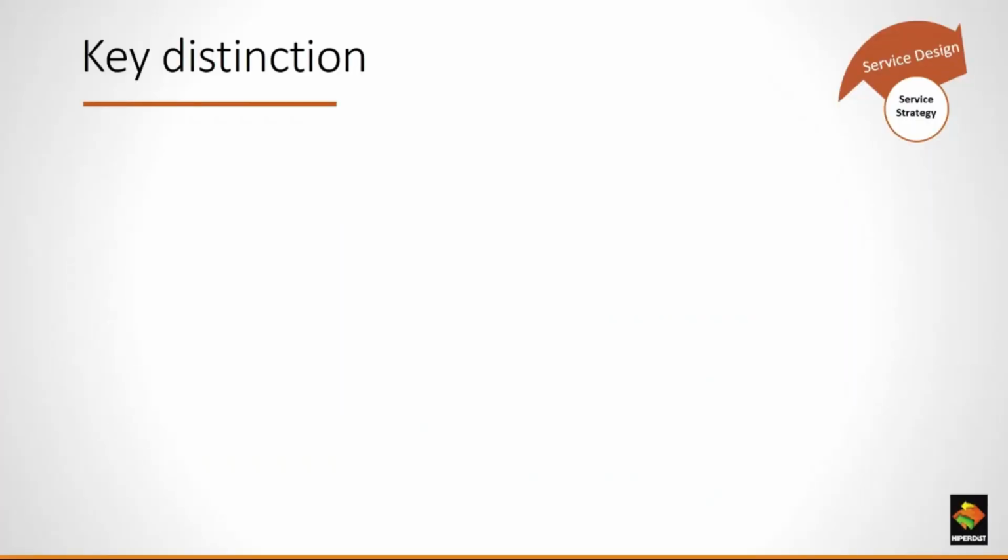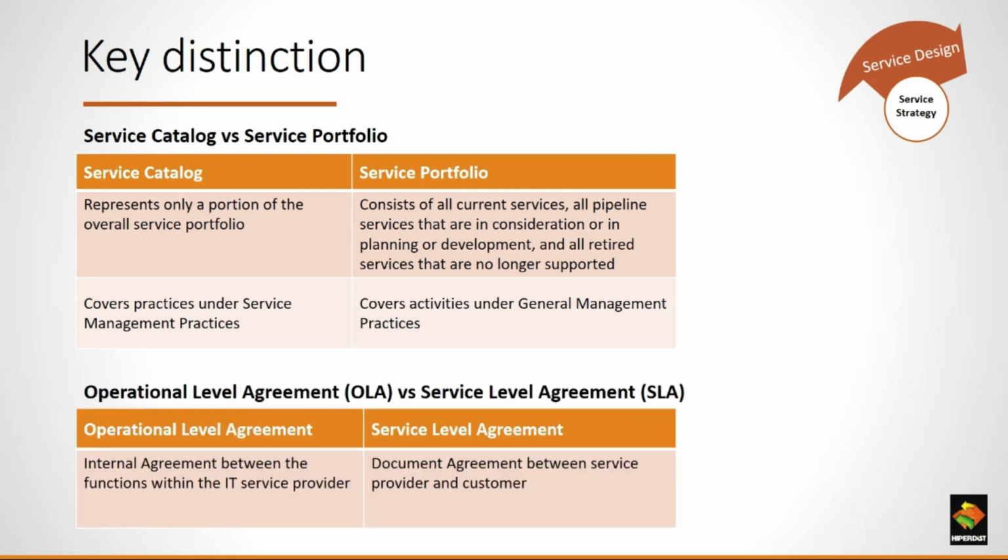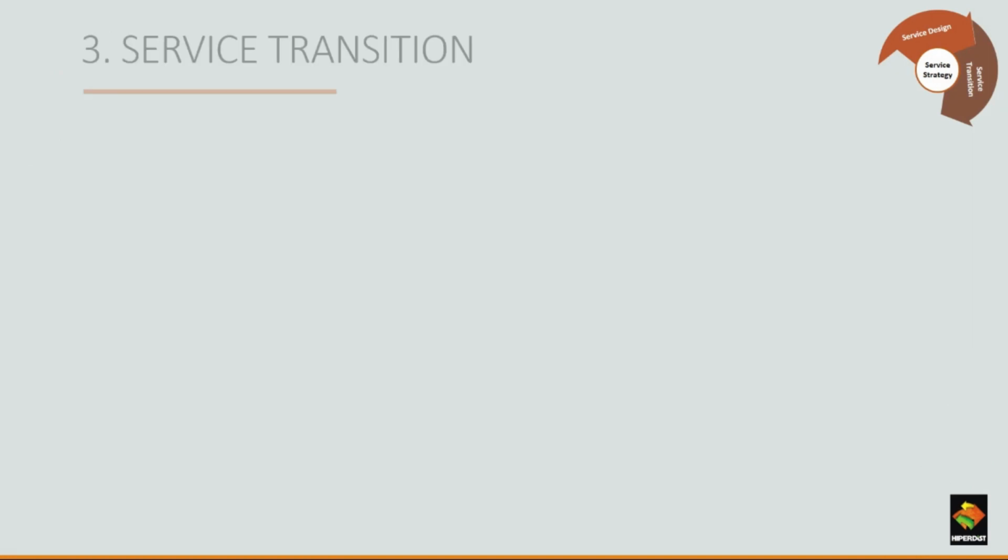The key highlight between service catalog and service portfolio is that the service catalog represents only a portion of an overall service portfolio, whereas the service portfolio consists of current services, all pipeline services that are in consideration or in planning or development, and all retired services that are no longer supported. And at the same time, the highlight between OLA and SLA: an operational level agreement is an internal agreement between the functions within the IT service provider, whereas a service level agreement is a documented agreement between the service provider and the customer. The third stage is service transition.